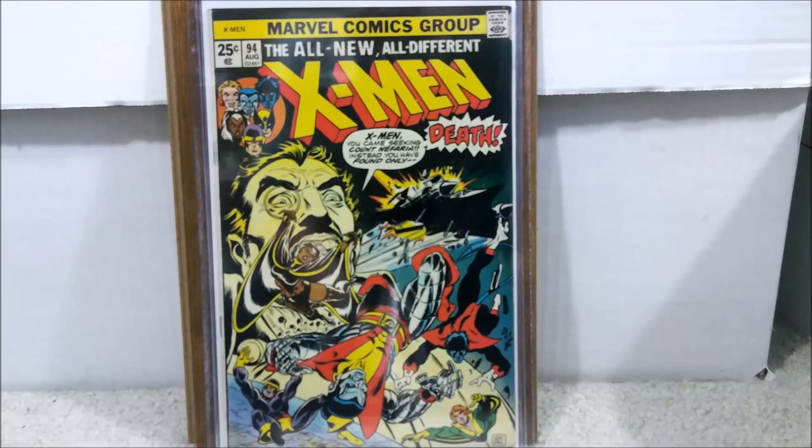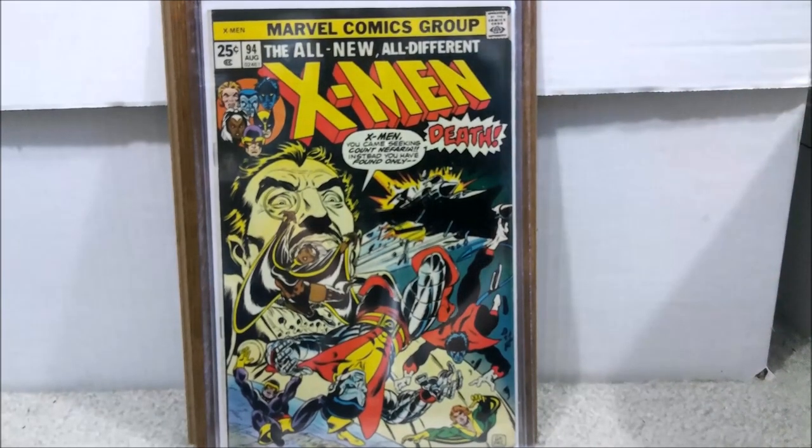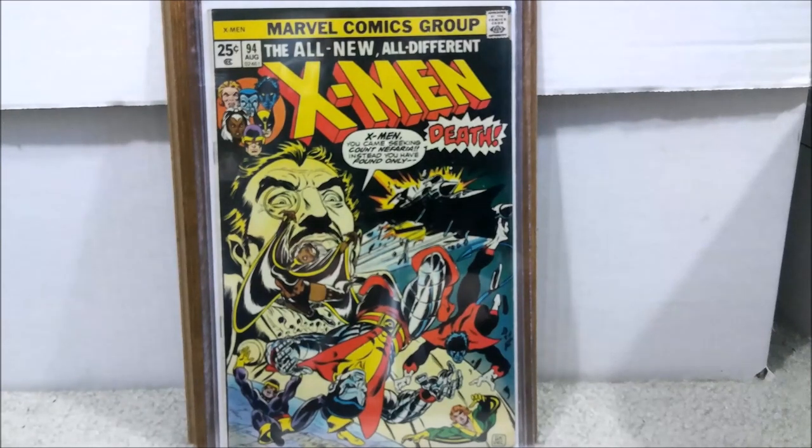I mean, other than Giant-Size X-Men number one, this is X-Men 94. This is the time where the new X-Men take over the franchise. From 93 down to the late 60s, early 70s, they were all reprints. So it was actually pretty close to just canceling altogether until Chris Claremont actually helped revitalize this comic and made it into the classic characters that they are.